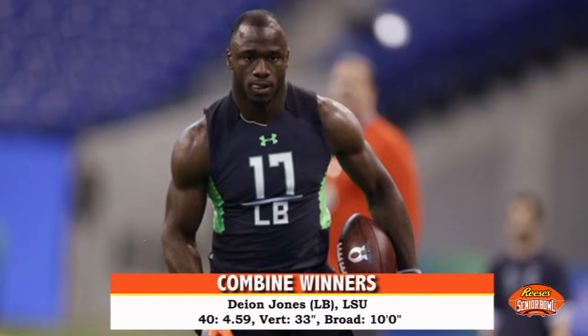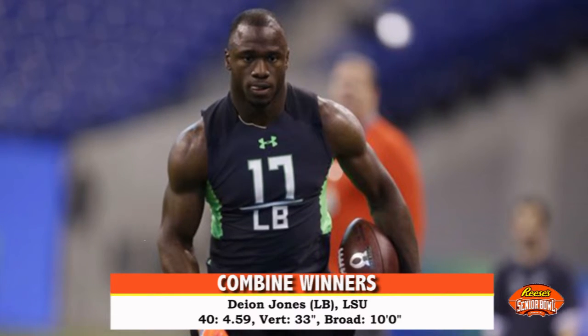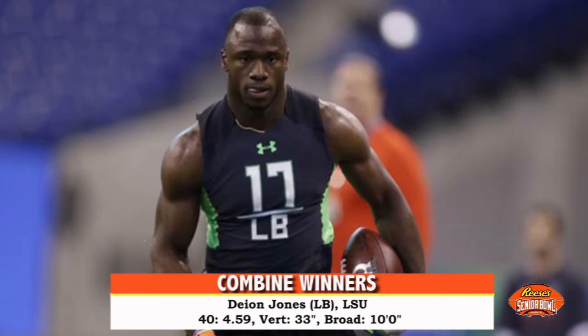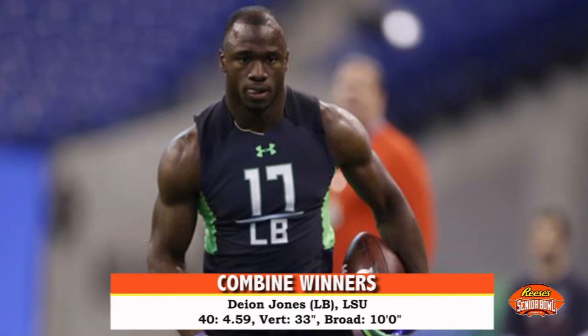Oh, well, how about the linebackers then? Linebackers, to me, Deion Jones from LSU. Now, he's right at 220 pounds. He ran 4.59 in the 40, but that speed translates to special teams on 4th down. We know he can defend the pass on 3rd down, and if he can just gain 10 more pounds, he can play on 1st and 2nd down and prove to be a 4-down player, which is a valuable asset to have on your football team. So I like Deion Jones.